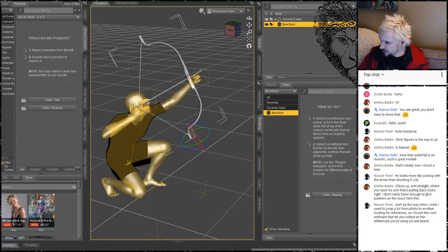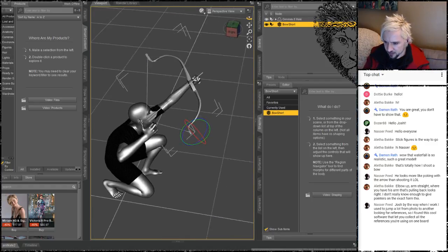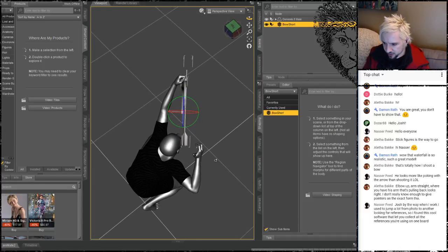This here says, Josh, by the way, when I work, I used to jump a lot from one photo to another looking for references. So I found this cool software that lets you collect all the references you're using on one board. I think I've heard of that thing that you're talking about. What's it called? I mean, there's Pinterest, which is kind of an online version of that.